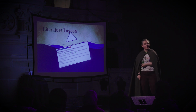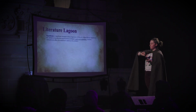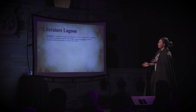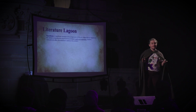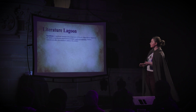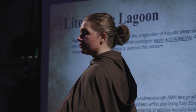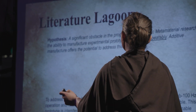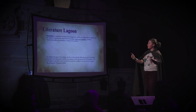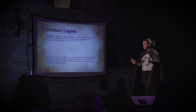This is my review paper on how to manufacture these materials. So within this, I formed a hypothesis. To actually use these materials, you need to be able to make them easily and repeatably. And additive manufacture, or 3D printing in layman's terms, offers the potential to address this problem. So in this, I have designed a prototype, a weapon to attack the dragon with. Remember, there's still a dragon. So I have designed a sub-wavelength acoustic metamaterial design that has resonant tunability, so it can adjust the frequency post-manufacture, and it is entirely 3D printed, first of its kind.